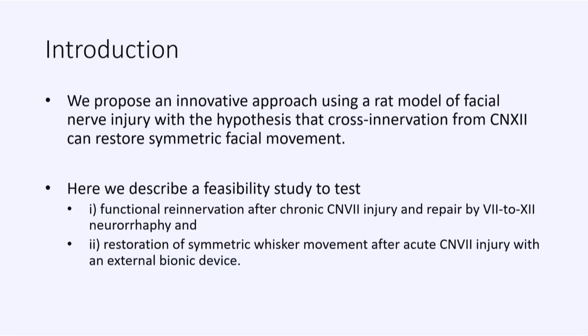So we propose an innovative approach in a rat model with facial nerve injury. Our hypothesis is that a 12-to-7 neurorrhaphy can restore symmetric facial movement in a rat. The way we do this is a two-step project. The first is we do a neurorrhaphy of 12-to-7 after an acute injury to the nerve, and then we allow it to heal. We give it plenty of time for the nerve to heal, and then we tested it to make sure that it was working. Then in the second part of the study, we use the contralateral uninjured side as a stimulus for the repaired nerve.